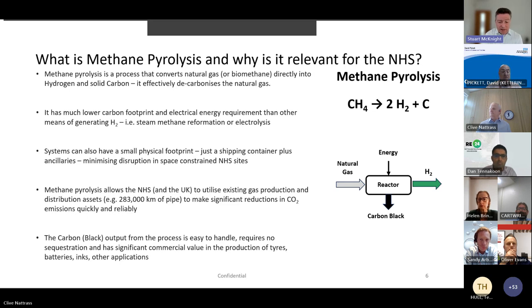The carbon black is a very viable product. It can be used in production of tires, batteries, inks, and many other applications. So it's got lots of opportunities. Next slide, please.